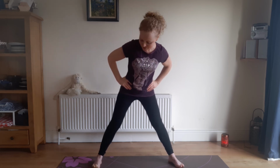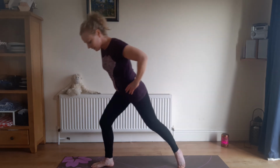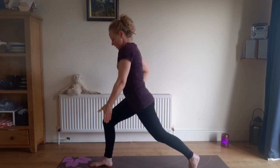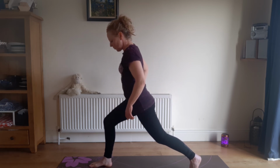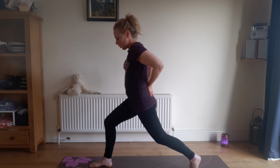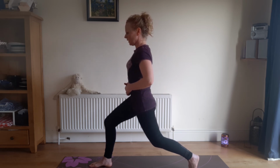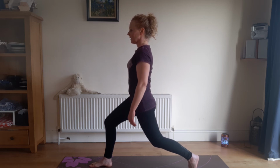Let's turn over onto the other side. We're going to do crescent to the other side. Left leg facing forward. Right leg back behind us. Your knee is not dropping in, it's actually directly over your ankle. Press into the four corners of the foot, in the front foot. Tuck your tailbone down towards your heel. Pull the lower belly up towards the belly button. Pull up on your pelvic floor, really engaging the core muscles.